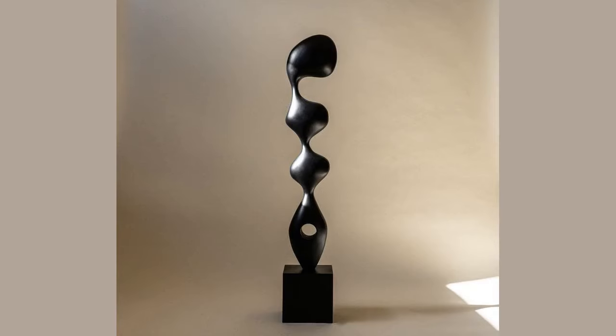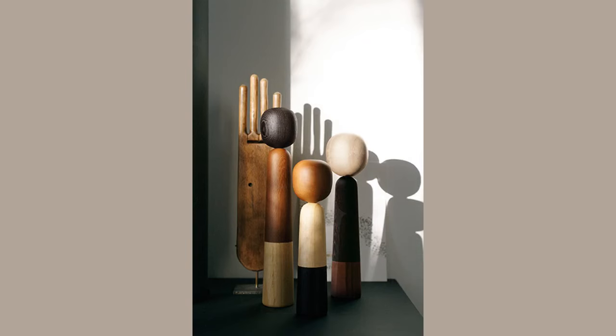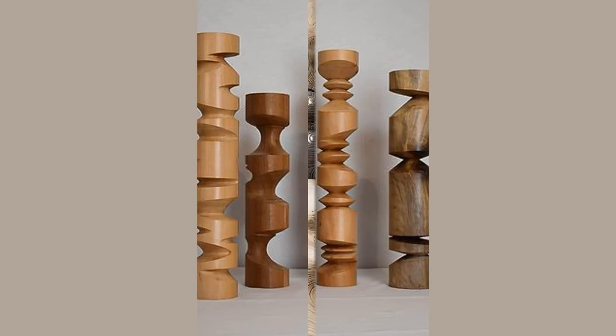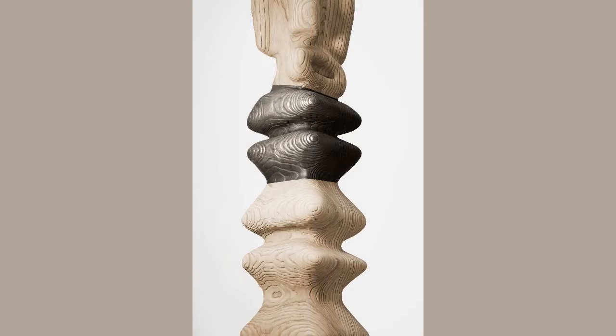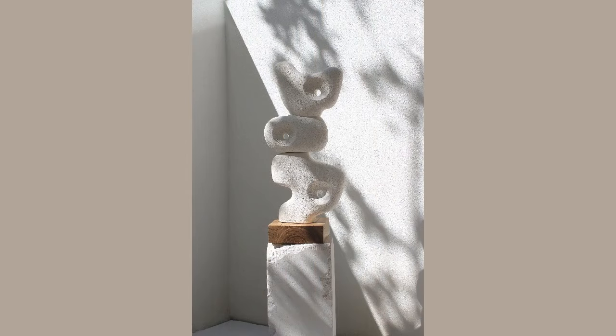The marriage of wood and resin creates a striking visual dialogue, the warmth and grain of the wood contrasting with the sleek, translucent qualities of resin, resulting in pieces that feel both timeless and avant-garde. This artistic medium transcends traditional boundaries, offering a fresh perspective on abstraction by blending the raw beauty of nature with the precision of human craftsmanship.